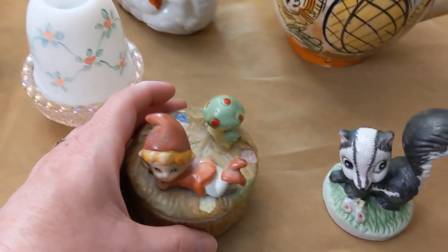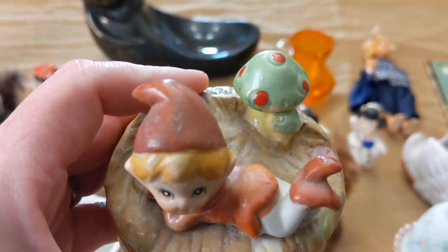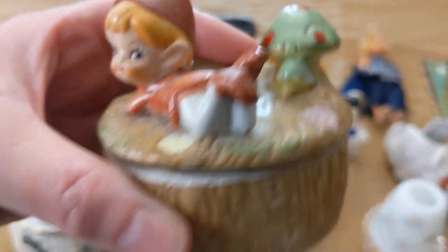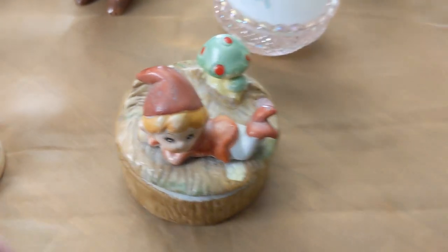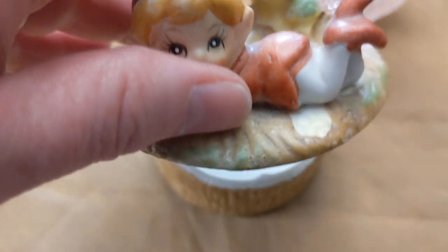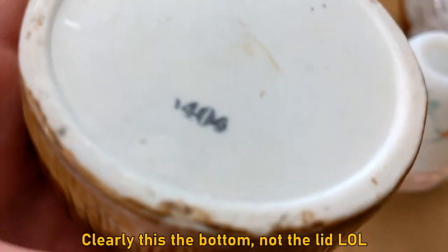Okay, I picked up a Homco fairy trinket box. And yeah, I pick these up whenever I can. They're just so cute, and everyone loves fairies and pixies and mushrooms, but it's in great shape. It looks like this is actually paint loss, but I think it's a manufacturing defect. It looks like some of the white paint from the fairy's pants got onto the top of the lid. But here's the lid. It's got the numbering on the back.